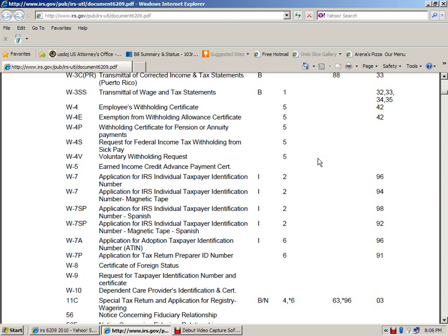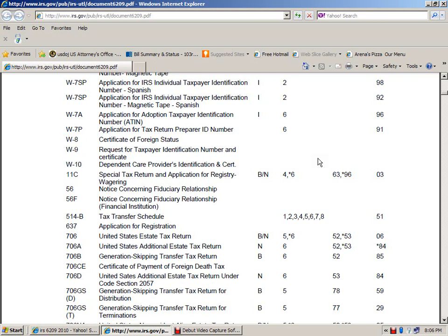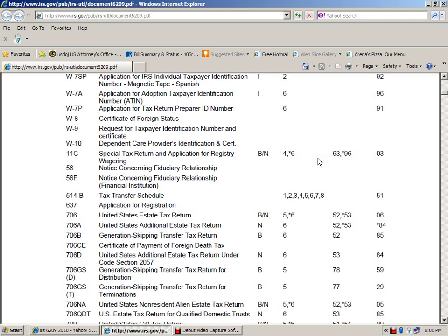They actually have a form for gift and estate, but I believe you could probably use a 1040 form if you put it on the right line. I don't know. I don't pay the taxes, so I don't care. But for those that do, well, here you go.